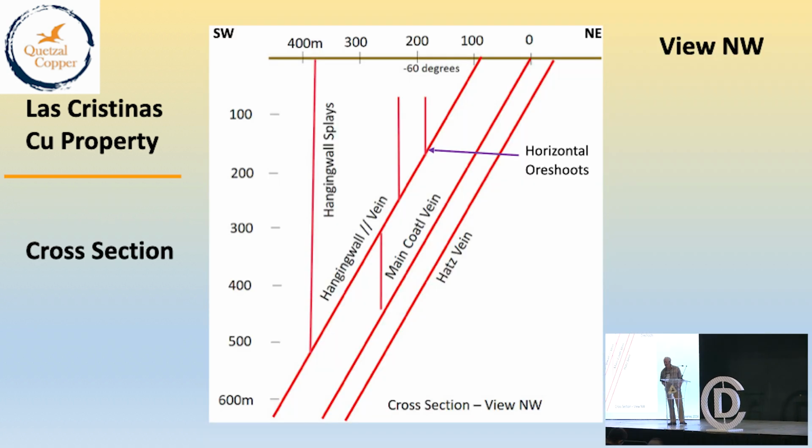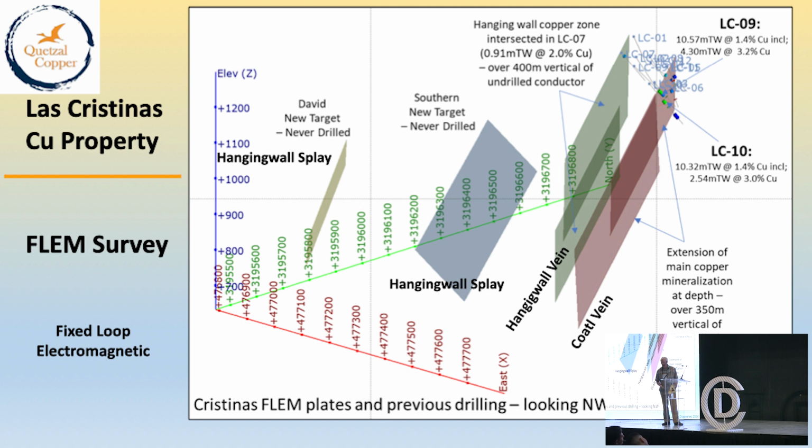So this is just a simple schematic of what the veins look like there. Our two main veins are the ones on the right side, dipping steeply around 60 degrees. There's this parallel hanging wall vein that they picked up in one of the drill holes, and which we also picked up in our geophysics, which I'm coming to. And apart from those main veins that are bedding conformable, we've got these cross-cutting hanging wall splays, which are likely to turn into something fairly significant at depth as well.